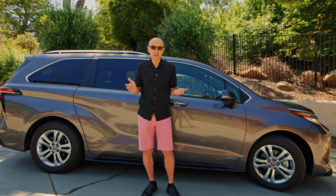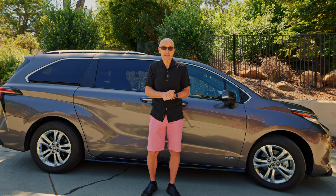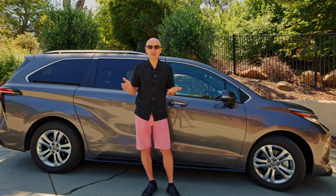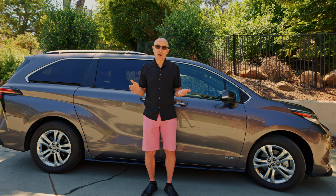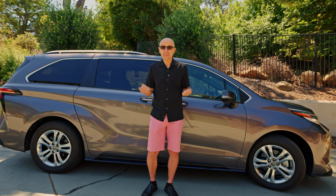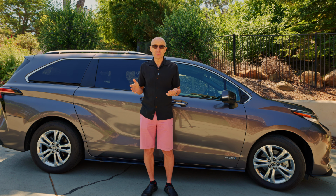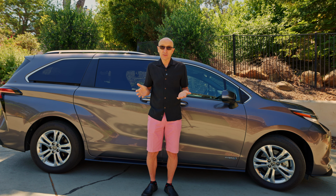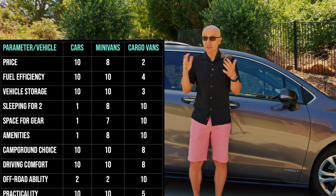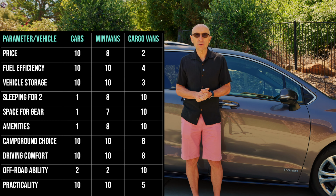A camping vehicle that requires storage at a paid lot also adds expense. Everybody needs a vehicle for basic transportation, like commuting to work, shopping, appointments, etc. If the same vehicle can serve both transportation and camping duties, it inherently has greater value and better justification for purchase. For this parameter, cars and minivans obviously get the highest score.